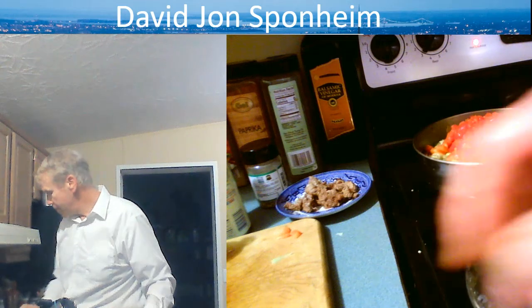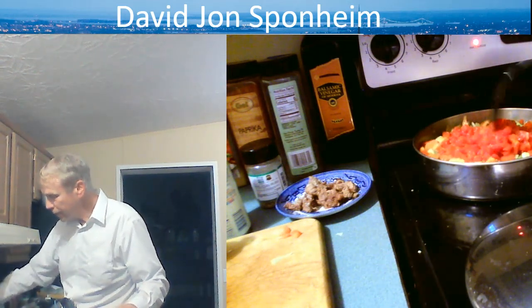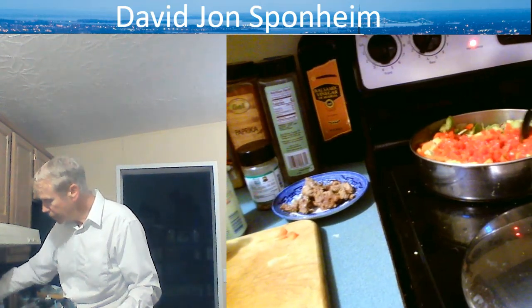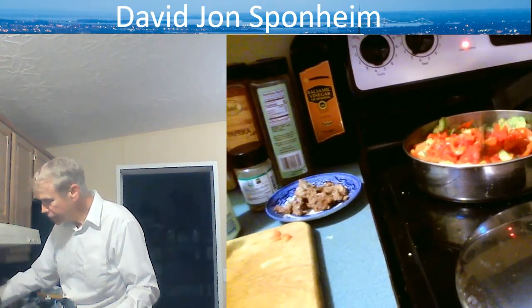We're almost there. I'm going to push all that in now, keeping the meat at the bottom of the pan. Pushing it all toward the bottom. All right, it doesn't have to be perfect.